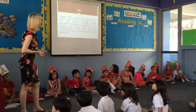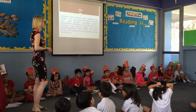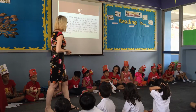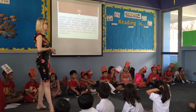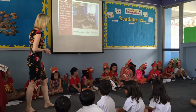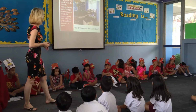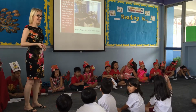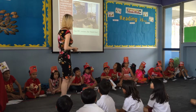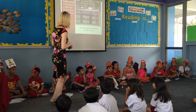In IPC, during this term, Seeing the Light, we focused on what causes day and night, learned about different sources of light in our school and local area, and we also experimented with how to show light and dark in our drawings and paintings. Here's some examples. We enjoyed using flashlights and torches in our garden. We even had a lesson in our garden about what causes day and night, and we also pretended that we were in space when we were inside.